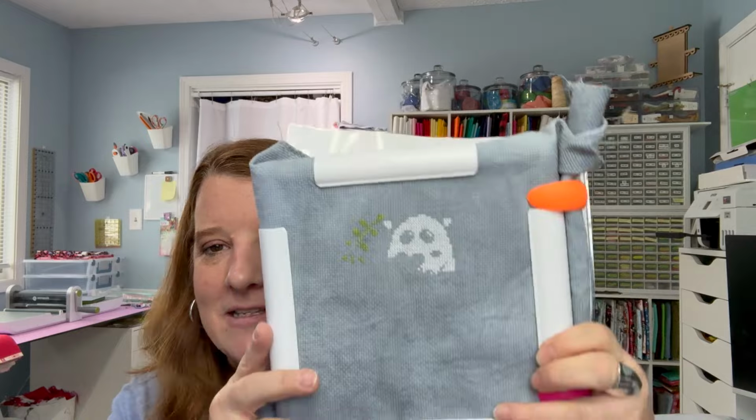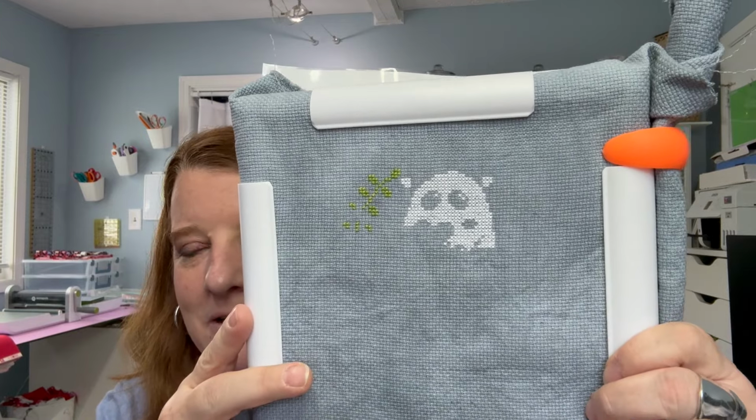This one is done on a 14 count blue jean that I dyed myself. This has come up 4 times, and I am at 415. I got 415 stitches in, and I'm at 34.96%. And this is where I am now.